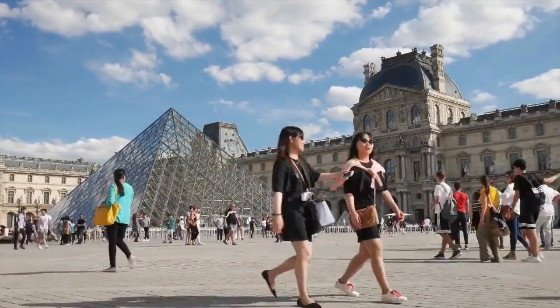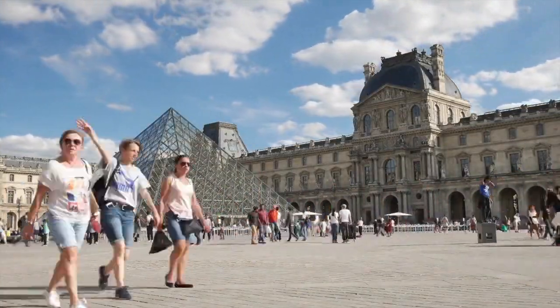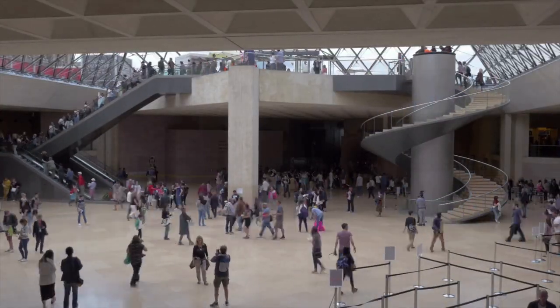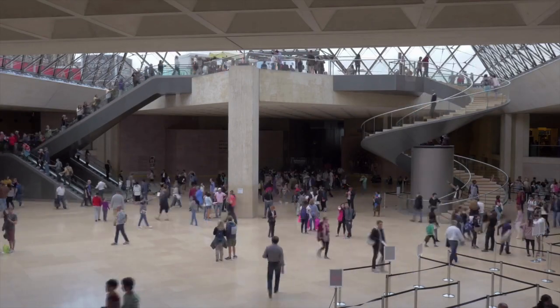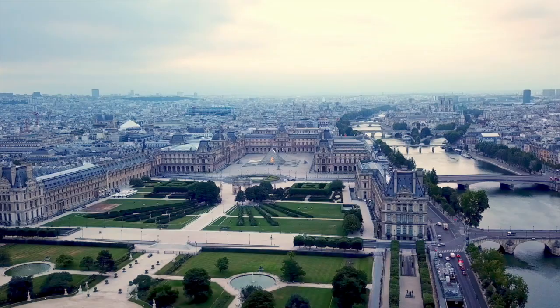First, plan ahead and purchase your tickets online to avoid waiting in line. The Louvre can get crowded, especially during peak tourist seasons, so having your tickets in advance can save you precious time. Once inside, it's important to have a plan.